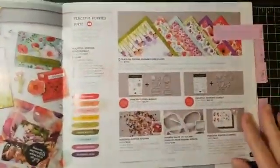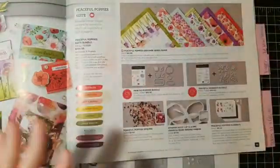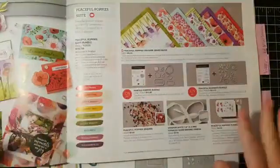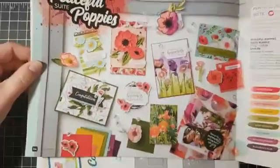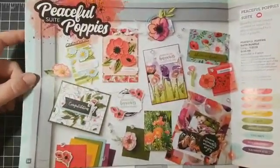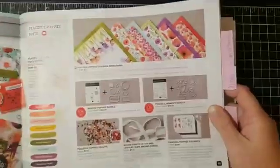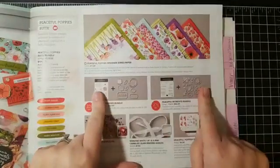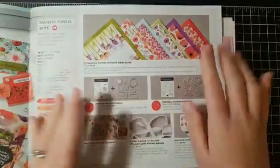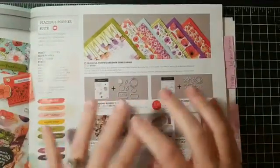Let's talk about how suites are set up. This is one of my absolute favorite suites in this catalog. This is the Peaceful Poppy suite, and let me show you this page. Look at all those incredible samples. Isn't that amazing? There are so many samples from this suite. It is a pretty big suite. It's a 2-bundle suite, so there are 2 stamp sets with 2 bundles. And the paper is gorgeous. The ribbon is my favorite. I'm in love with this entire suite, and I have used this suite a ton.